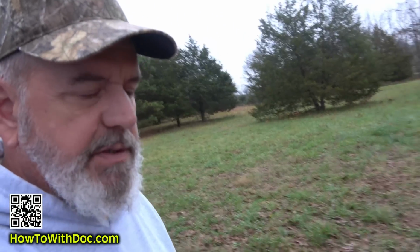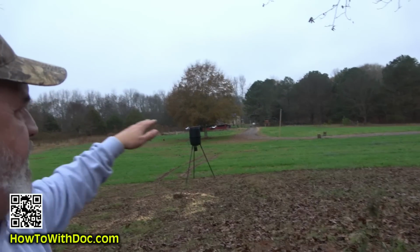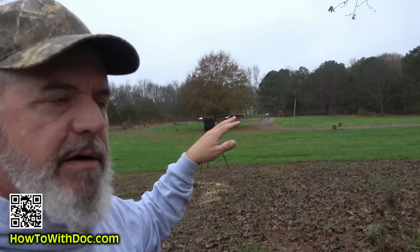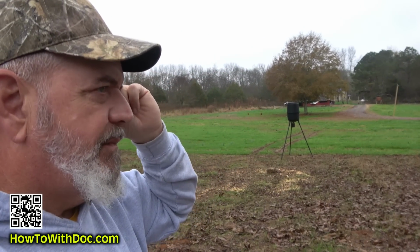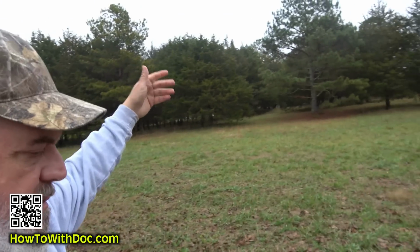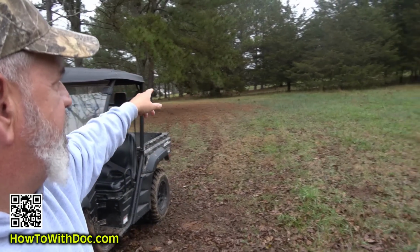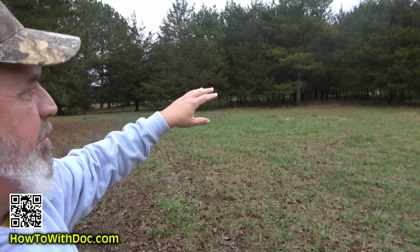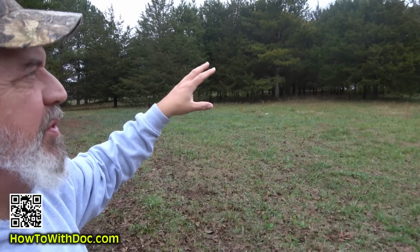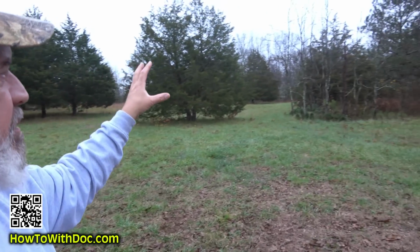So while I'm up here, just a side note, these are the main fields that we actually plant and irrigate. And then I got looking up here, and there's a road 150 yards, 200 yards on the other side of those trees. But I have all this area up here. It's really cool, kind of mixed cedar and spruce and pine little forest up here. And then I also have the property that runs back in there.